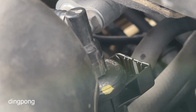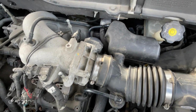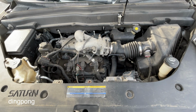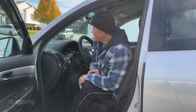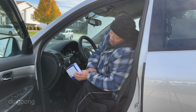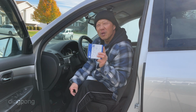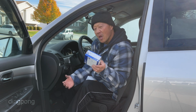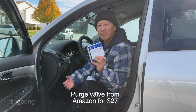Yep. Okay, so let's go ahead and completely assemble it, and let me come back to you. All right, everything's been assembled, and it's all good to go. So here are the things. This is a purge valve, and O'Reilly was selling it for around $44 to $47, and I thought, well, I'll give Amazon a try. So I got this on Amazon for $27.